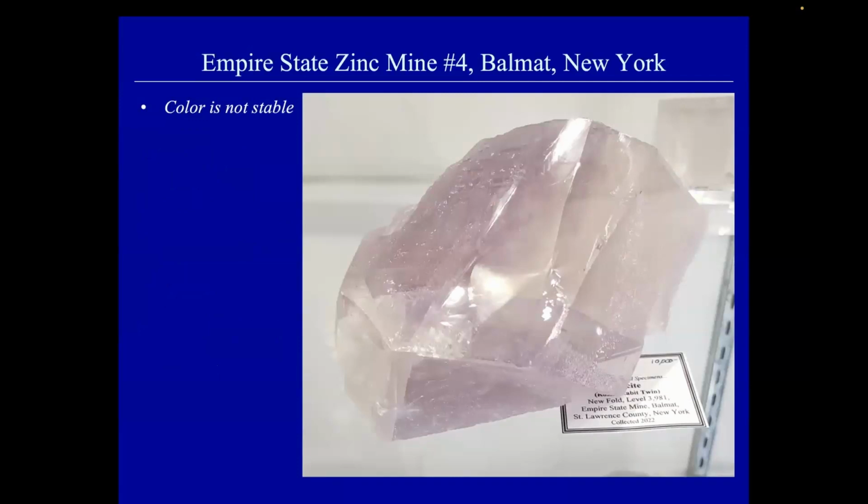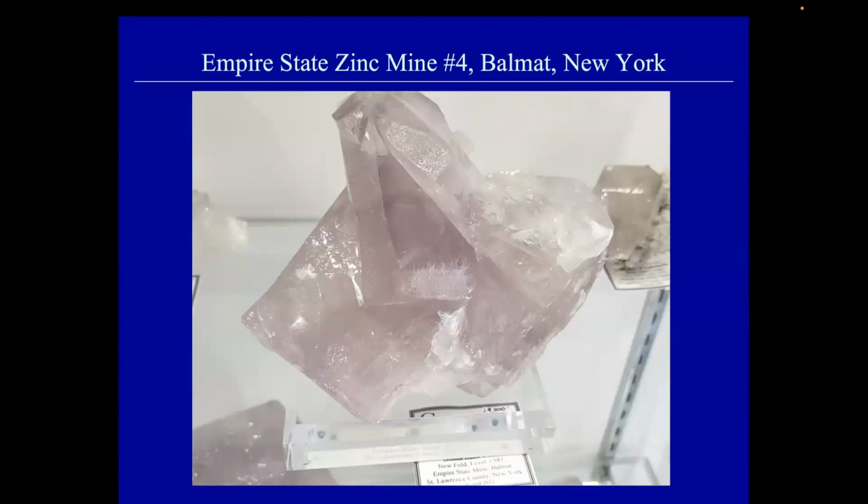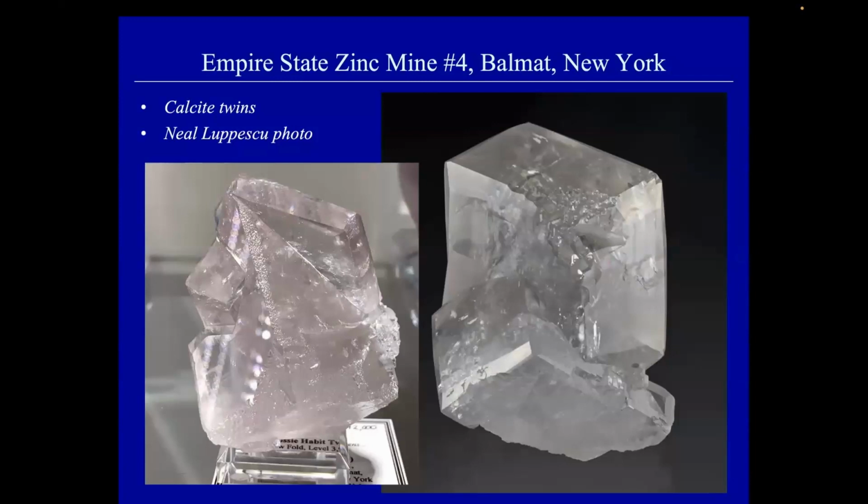Mike reports that he tried some of them in, I guess it was daylight, and the color did in fact fade, and he reported it faded fairly quickly. And so they should be kept in the dark, and you should definitely not use fluorescent lighting to illuminate them. This shows one of the twins. This is still that 1981 pocket. And then Neil Lepescu has these photos of the specimen showing the twinning. I believe the one on the right is Neil's studio photograph, and the one on the left is his photo from the display in Tucson. So in my experience, the one on the left is more representative of the true color.